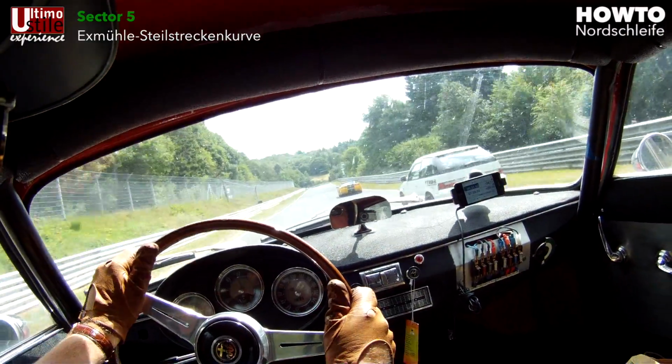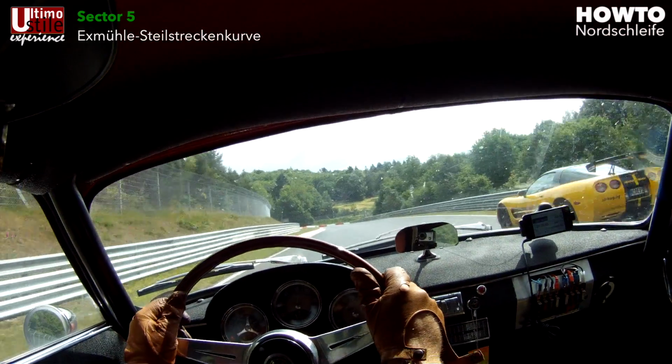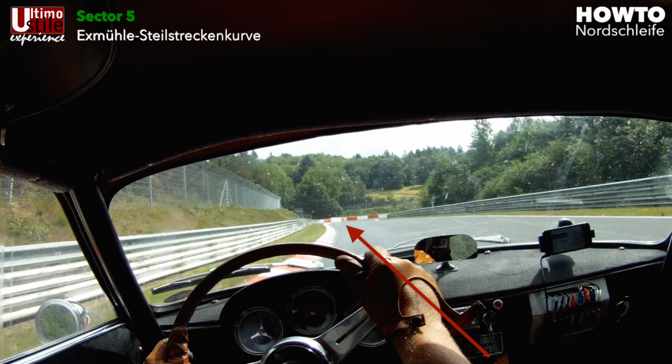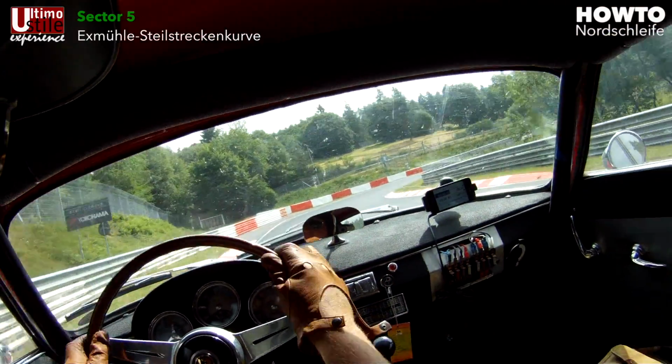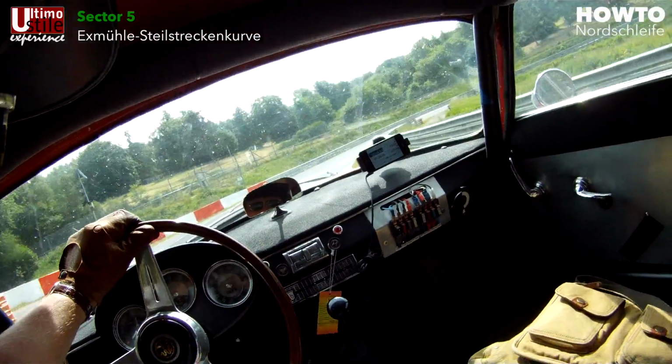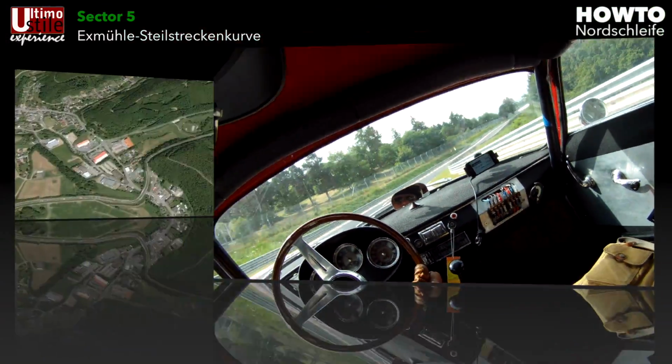I would usually arrive further towards the middle of the track in order to go straight up along the curb here, where I brake hard and wait to turn in until the end of the curbs. We are now at Steilstreckenkurve, and the first sector of the home stretch is behind us.